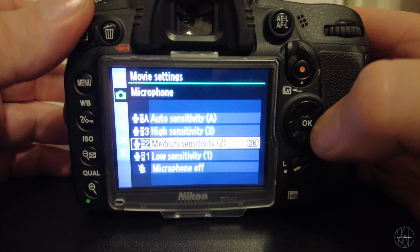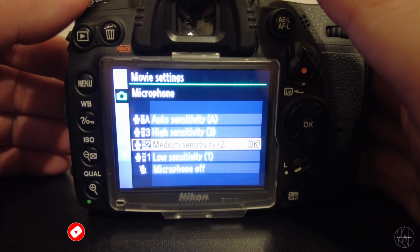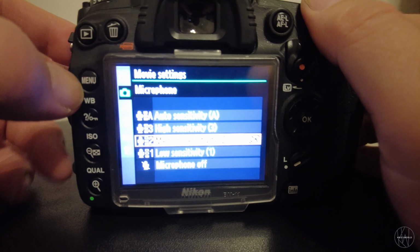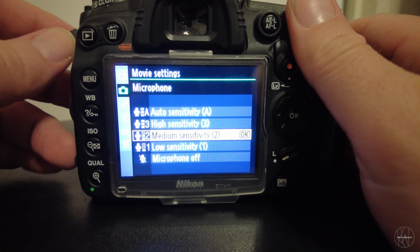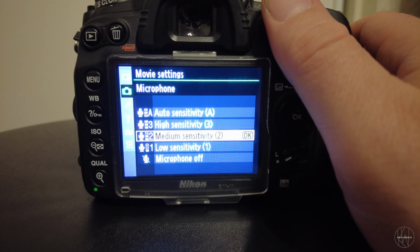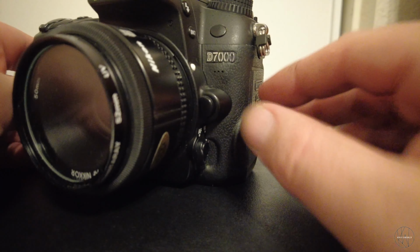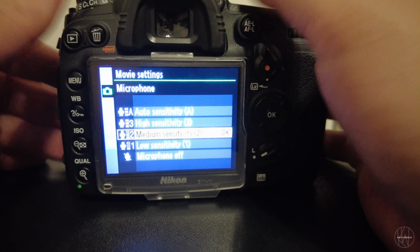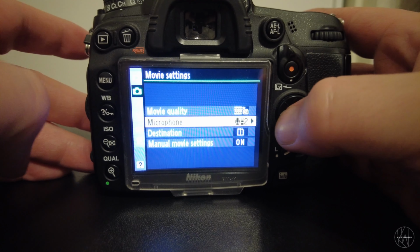The next, your microphone. Your microphone sensitivity is going to depend on what you use for a microphone. You can use the in-body microphone, which I do not recommend. It's not terrible, but I would definitely recommend using a higher quality audio source. Now, if you don't have a microphone, go ahead and try it. The only problem is that you have wind problems. If the wind gets on your microphone, like your microphone is literally right here, and any wind hits that while you're recording, you're going to hear a big loud sound that's not going to be very pretty, okay? And that's adjustable, so you're going to definitely adjust it. You can even turn it off if you want to.